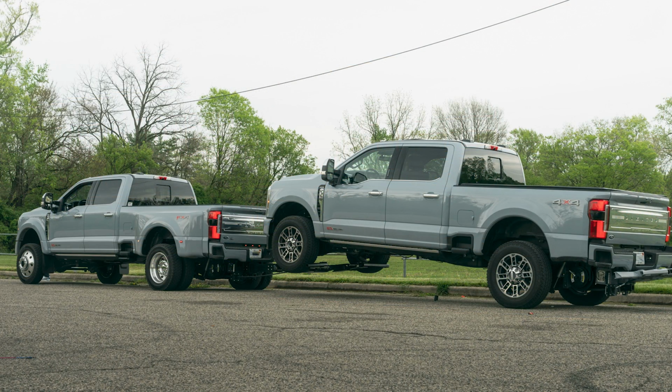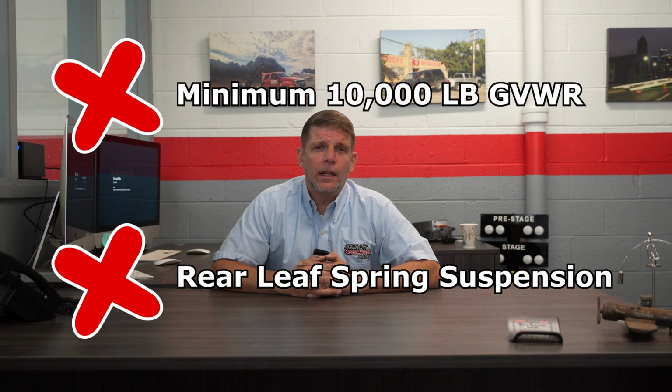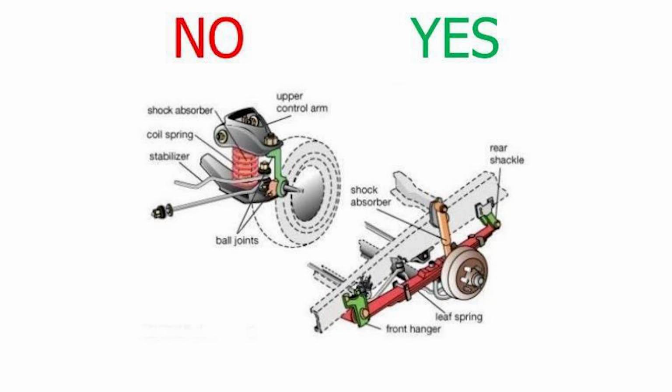These dualies are 14,000. So if you have an older truck, the minimum gross vehicle weight rating that we require is 10,000. In regards to the Ram 2500s, one of the things you have to acknowledge is that Rams do not come with the two crucial key ingredients, which are the 10,000 pound gross vehicle weight rating and the leaf spring suspension. I've seen older Ram 2500s with leaf spring suspension, but they didn't have a 10,000 gross vehicle weight rating. The Ram 2500s have a 10,000 pound gross vehicle weight rating today, but they don't have leaf spring suspension. So that excludes them from the opportunity to get these Lil Herc 2.0s.